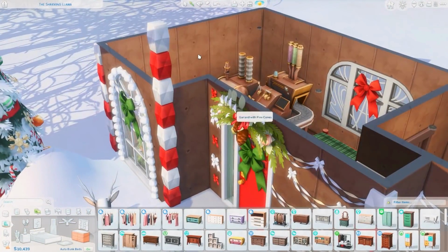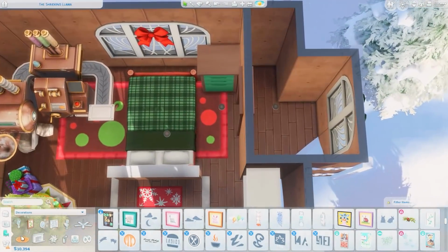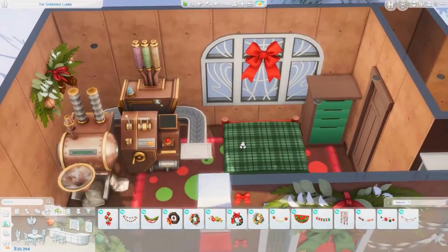You don't need the Christmas tree. Well, I mean, it's a gingerbread house. You do need the Christmas tree. You do need the cupcake machine. Those are necessities. Don't get rid of them. But this was just a fun little build.